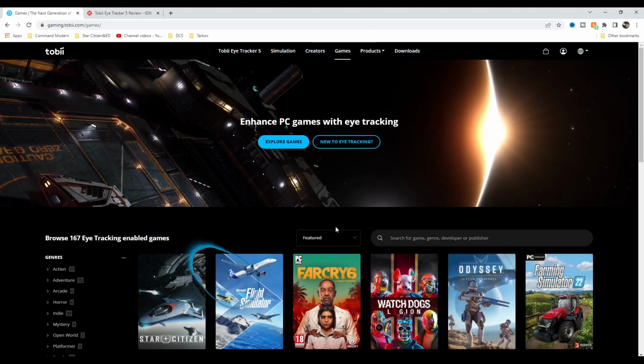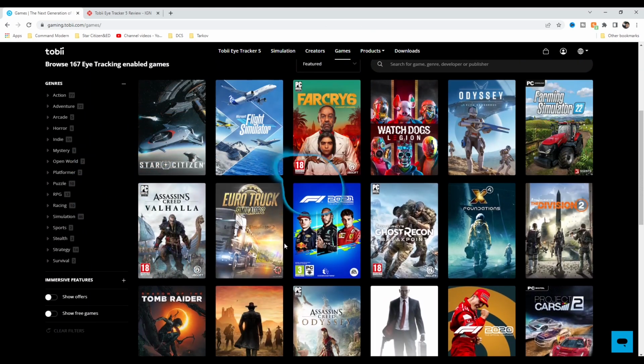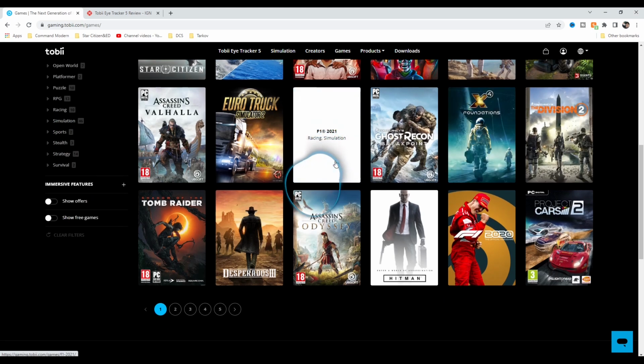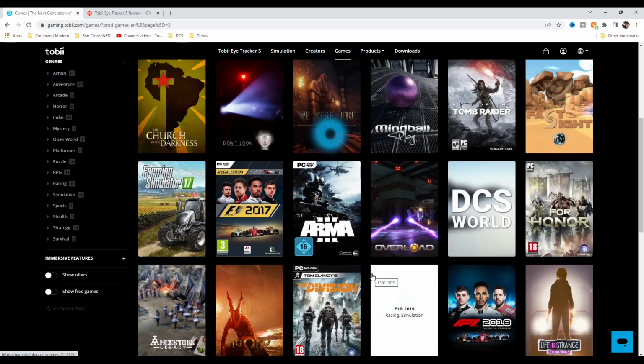When we're talking about games, as you can see, it supports absolutely loads, from Star Citizen, of course, Flight Simulator, Far Cry, Odyssey, Division 2, X4, Formula 1 games, Valhalla, Project Cars 2, Desperados. So you can see it covers a wide range of games.